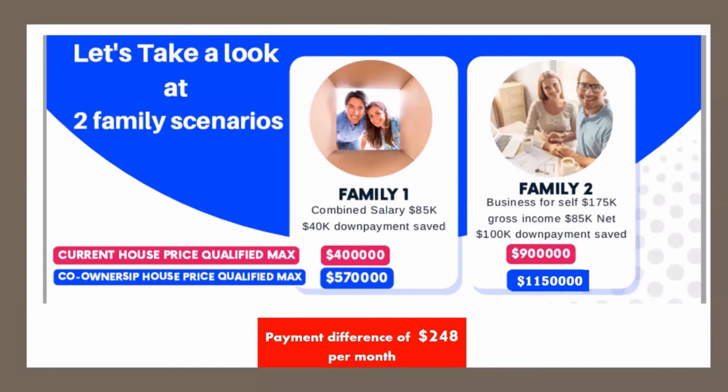And remember what I talked about, if you have any property that's over $1 million, you need a 20% down payment. The maximum we could get them here was $900,000 because it had to stay high ratio, right? Because they didn't have the 20%. Under this particular program, they ended up finding their 4-bedroom home at $1,150,000.